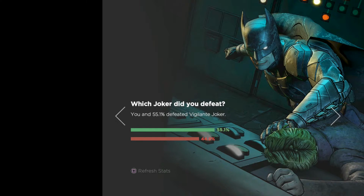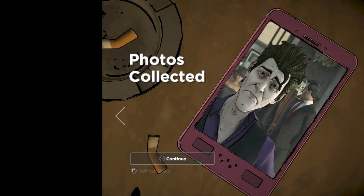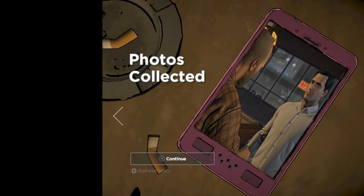Oh, Vigilante Joker. So there's another option, like another type of Joker that could be there. Interesting. I wonder what the other Joker is. Photos collected.